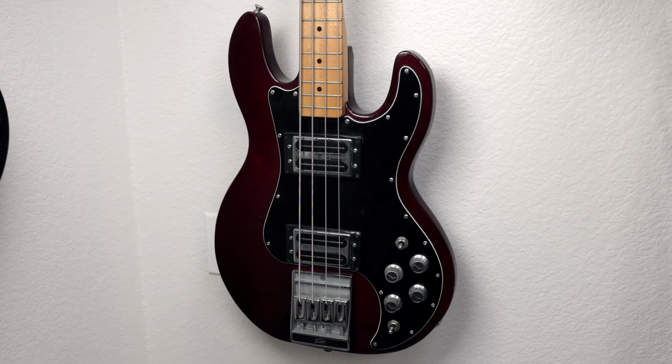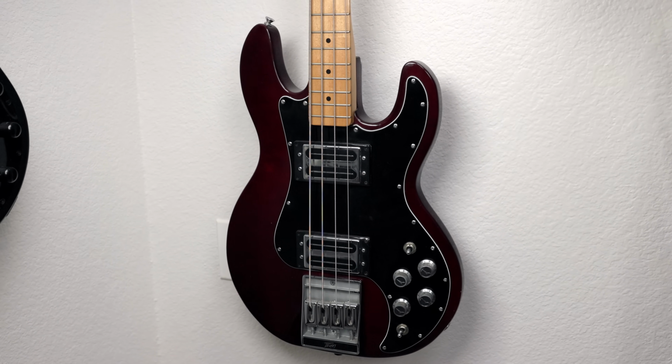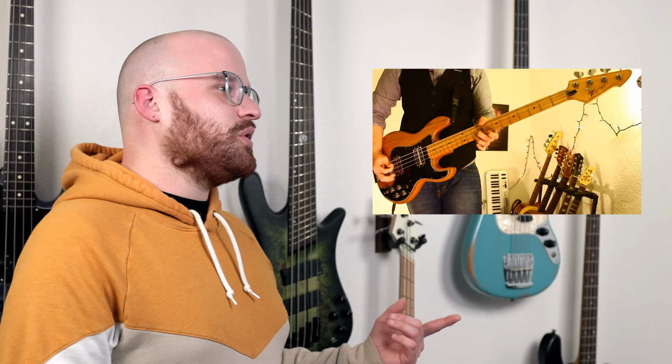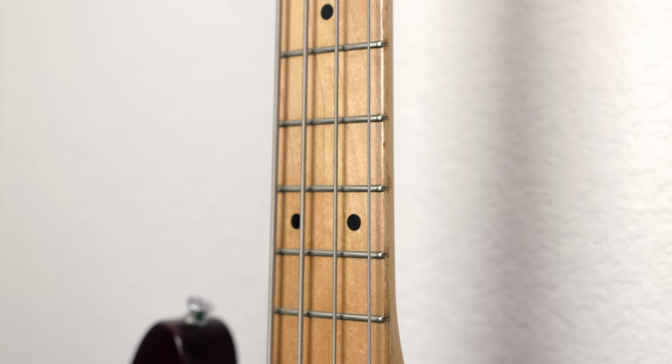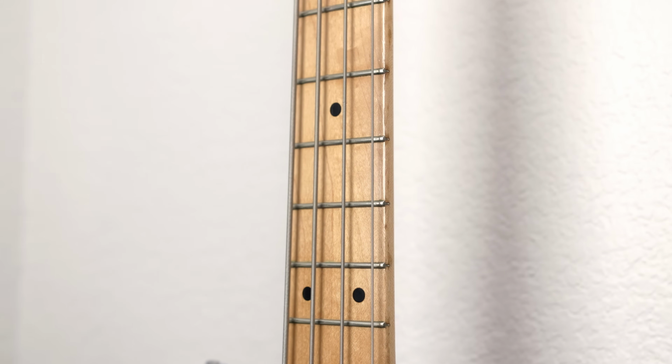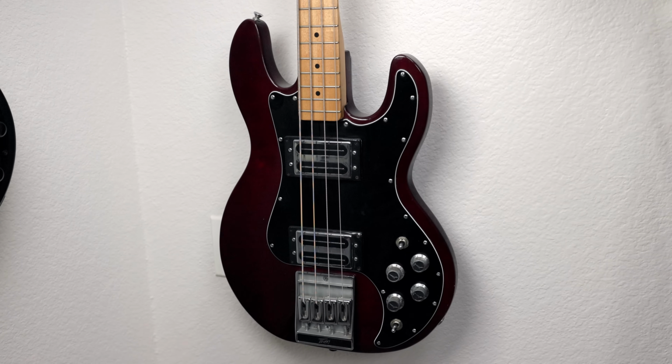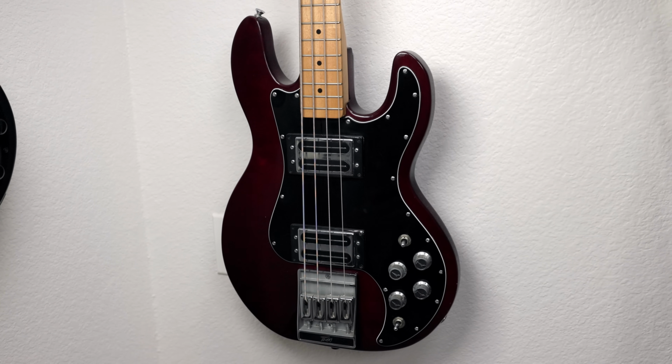Starting with my wine red PVT-40. Man, I love this bass. So I used to have a natural PVT-40, if you remember that video from years ago, but I went ahead and sold it. That was one of those things where I talk about having mistakes and regrets. That was definitely one of them. So whenever this one showed up on my local Craigslist for $250 with the hard shell case in this beautiful wine red, yeah, I definitely took it, to say the least.